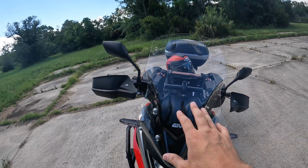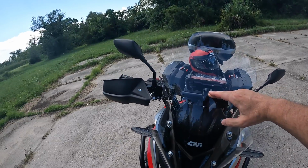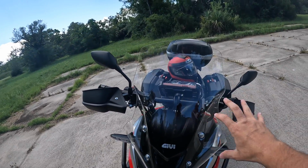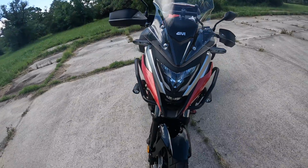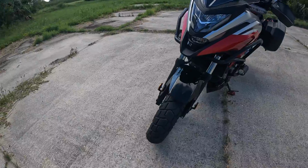Really fantastic windshield. If you have an NC750, do not question it. Go with this one. The stock one's down to here. This is like twice the size, and it just breaks the wind so much better. Looking more towards the front right here, well, you're not going to see too much until we actually spin around.